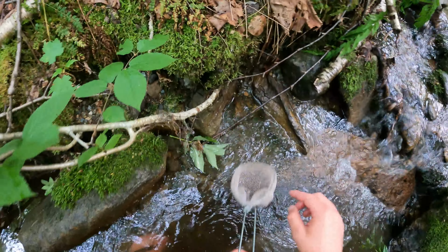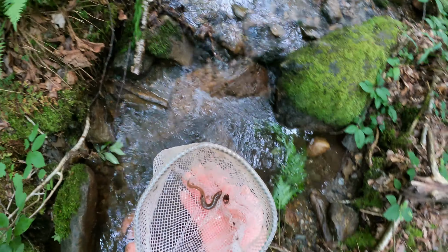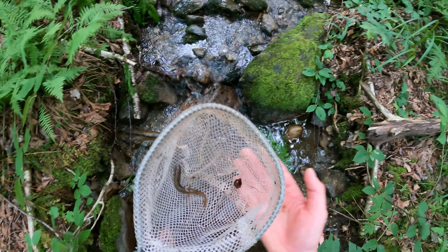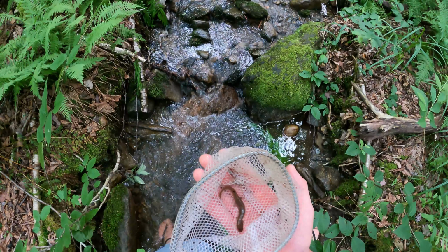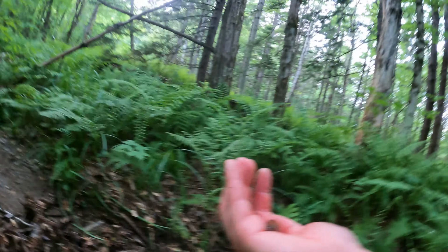All right, there's one that swam up right here. Let's see if we can get him in the net. Let's go. Nice scoop. So another juvenile, another larval phase. Let's see if we can get him in the underwater shot also.